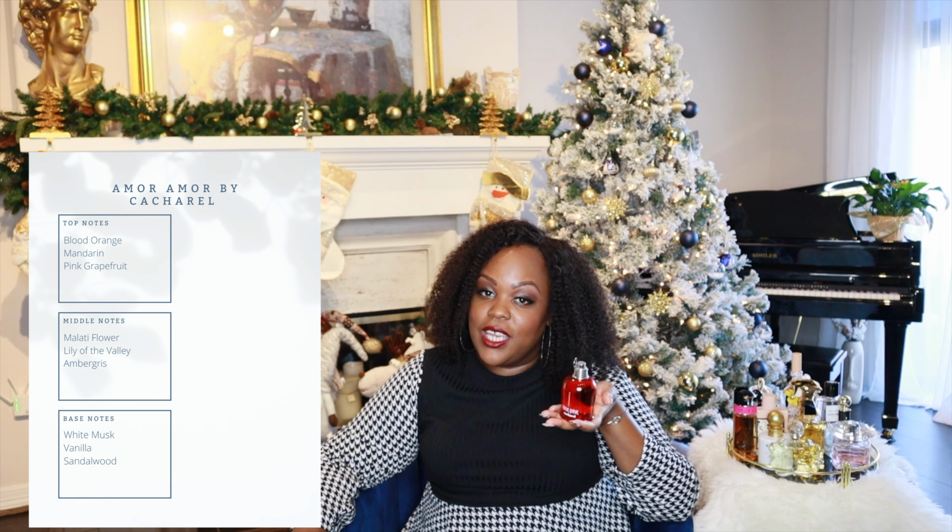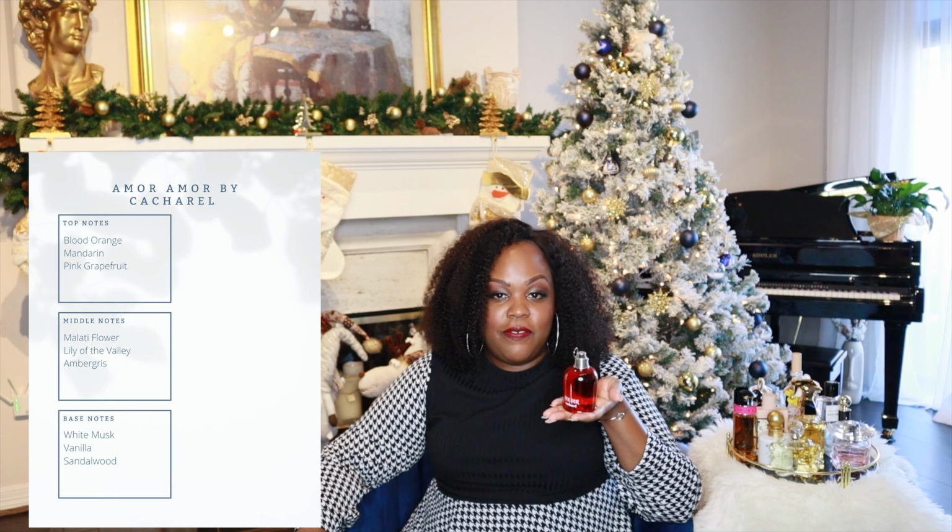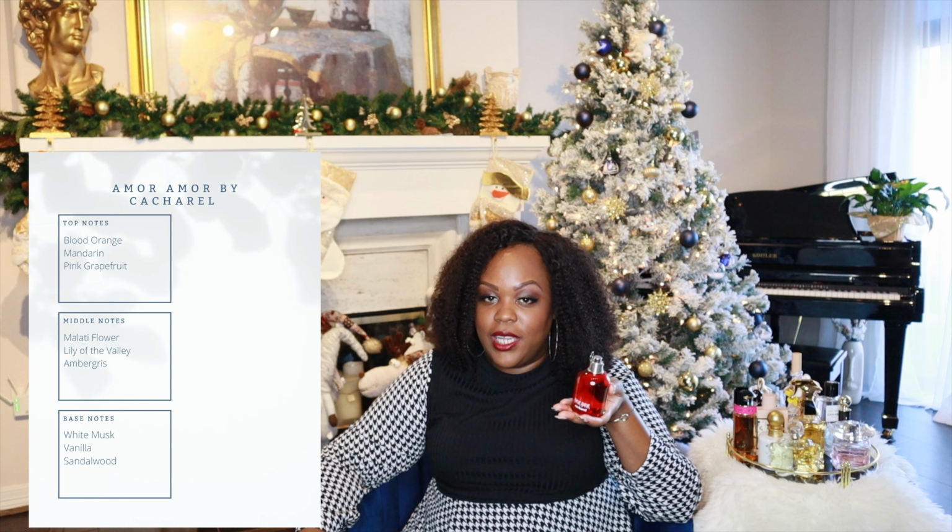As it ages on the skin, you'll start to pick up notes of malati flower, white musk, lily of the valley, ambergris, vanilla, and sandalwood. Even though it doesn't seem to have a lot of fruity notes in it, this one is definitely on the fruity side. It's like fruity and floral.